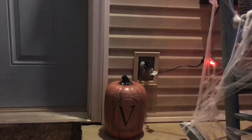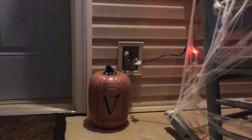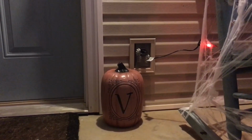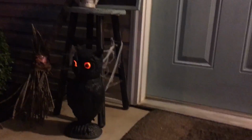A little pumpkin here with our family name initial. Oh, I'll introduce you to him in a second. That cost me, I think, $3 at a yard sale. It is ceramic. I was kind of surprised to see a V because that's not the usual letter that you find out and about, so I was pretty thrilled with that. And that just kind of sits there. We don't have any jack-o'-lanterns out right now. It's a little early for that for us.